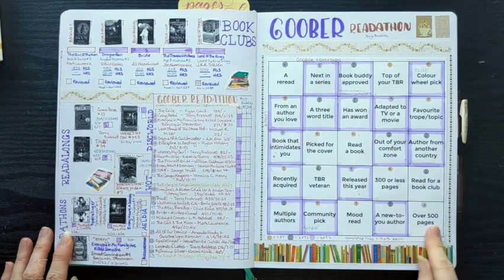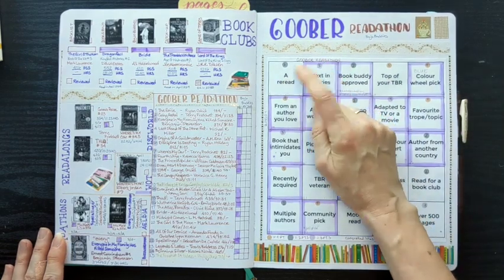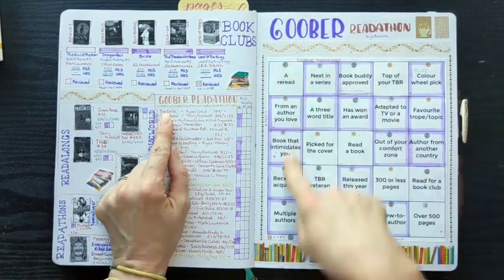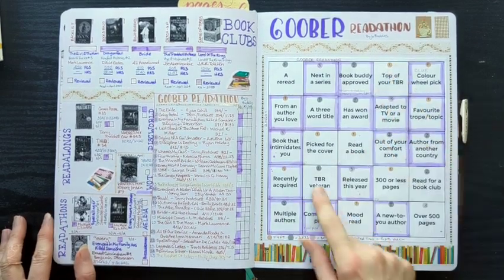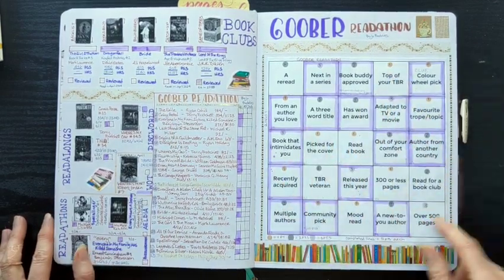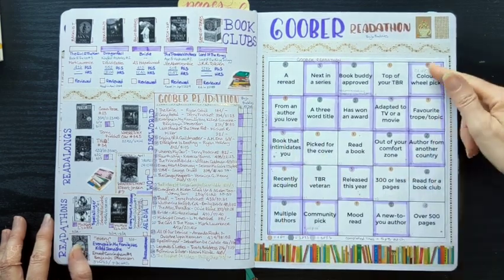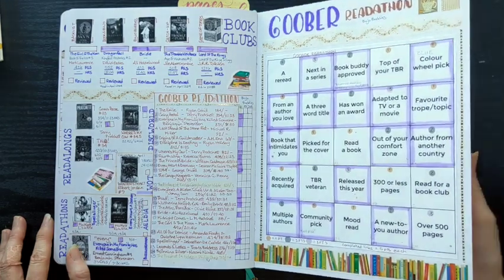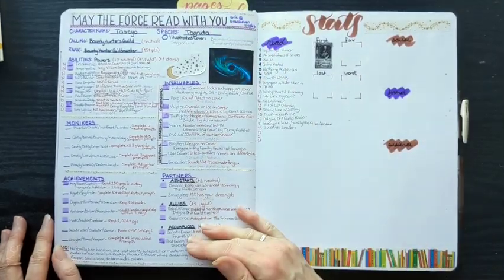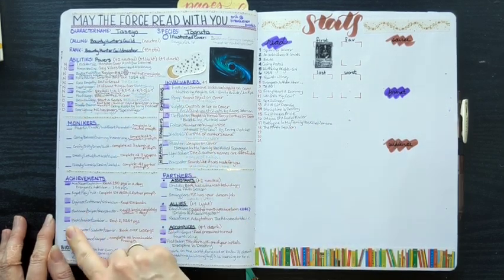Then my goober readathon, I do have 1 bingo, so yay! That means I passed. If I complete this book, which is The Exile, I will complete this bingo here. But I'm pretty haphazard. I didn't really go about planning that very well, as in making sure I read all of the books in one line, but that's all right. That's part of the fun. And then my May the Force Read With You readathon, I've been doing fairly well here also.